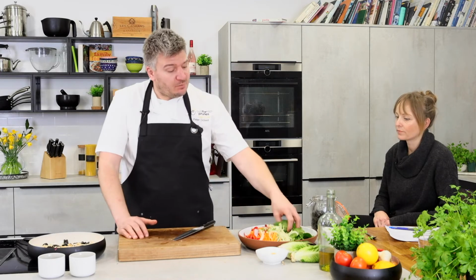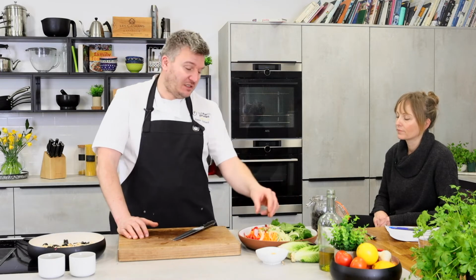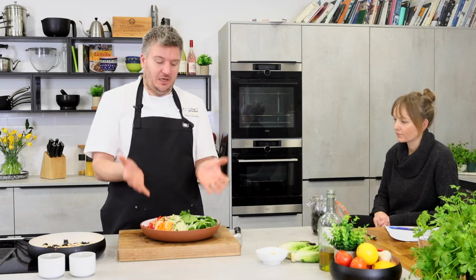And it's really important that you do this at the last minute as well, because what you don't want is the spinach to wilt with the acidity of the vegetables, okay? So if you're going to make this and you're maybe not having it for an hour or so, don't mix it, just leave it like that. If you leave it like that, it'll be fine.